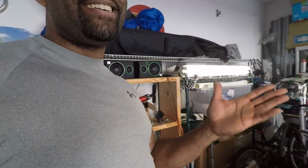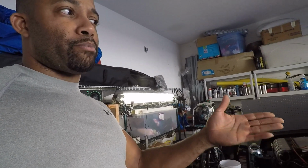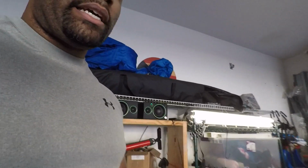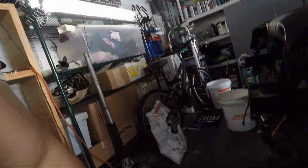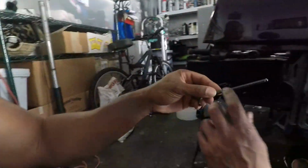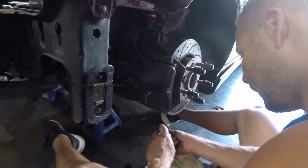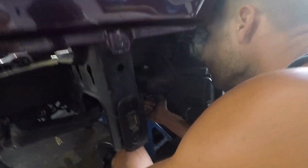Axle removal. Pro tip. I could sit in the car and press the brake, but I don't want to do that. It's easier to get yourself an Allen wrench and stick it in between the caliper and the slotted brakes, just like that. Holds it just fine while you crack.